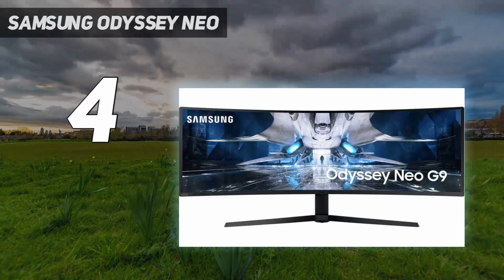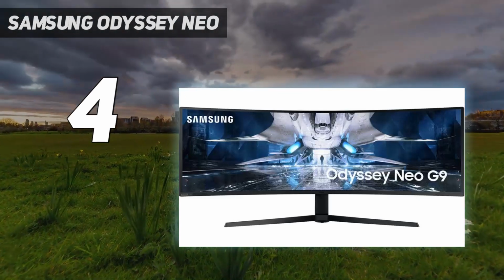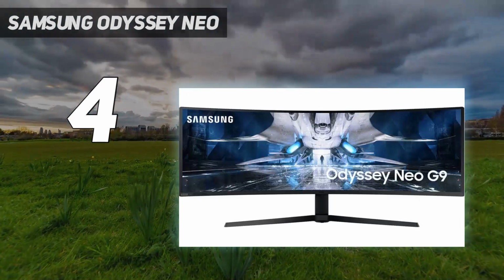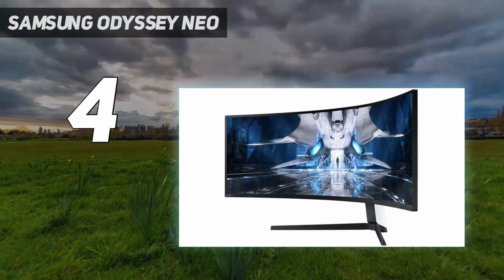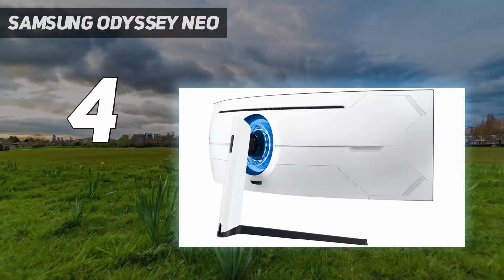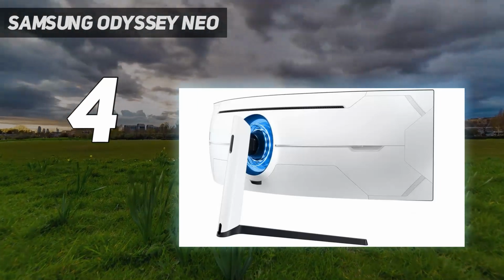Unfortunately, because of its size and tech, you need a seriously powerful PC to take full advantage of it. But, then again, if you're buying a monitor that costs as much as this one does, you probably have the gear to back it up.